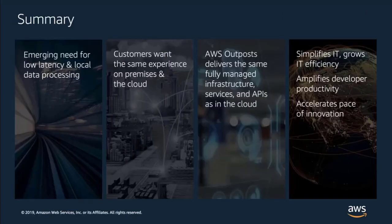Okay, so let's summarize what we've discussed so far. Outposts can meet the emerging need for low latency and local data processing. It can offer customers like you who want the same experiences on premises and in the region. Outpost delivers the same fully managed infrastructure, services, and APIs as in the region. As a result, it simplifies IT, grows IT efficiency, and amplifies developer productivity. This allows businesses to accelerate the pace of innovation.